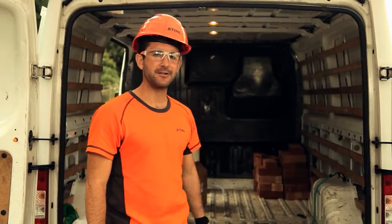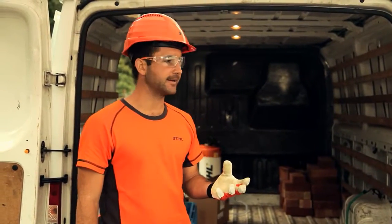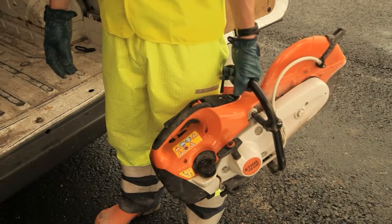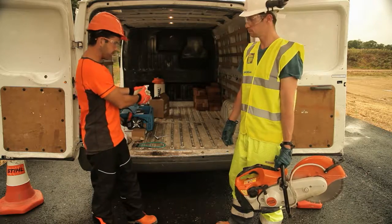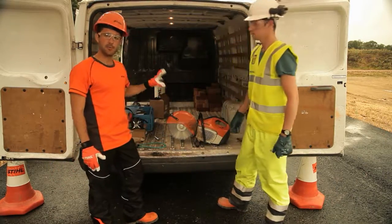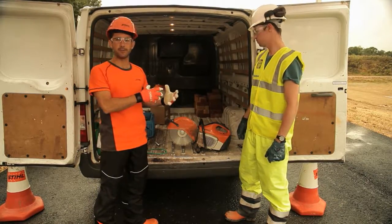Now Nathan's finished his work, he's going to show us how to transport and store the machine correctly. As you can see, he's holding the machine with the blade pointing behind him. This is the safest way to transport the machine when you're not using it. Now Nathan's going to pop the machine in the back of the van and show us briefly how to remove the actual blade, because we always recommend that the blade's removed when you store the machine.